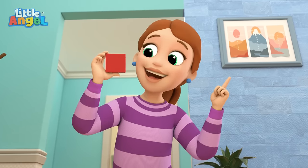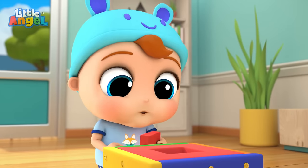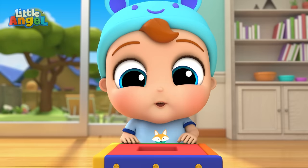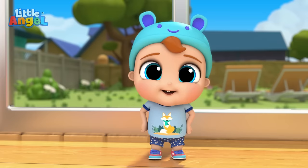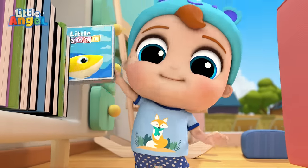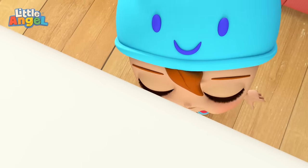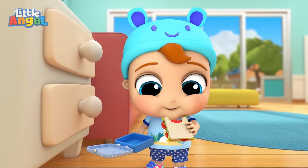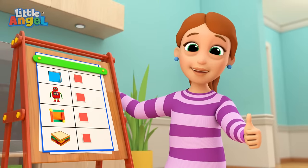Here's a new shape. It's a square. Squares, they're everywhere. If there's four corners, that's a square. Super duper!